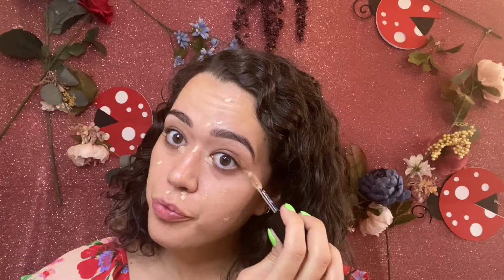I'll just take my Lancôme concealer in Biscuit, which is a cool tone color, and just put that in the inner corners. And we're going to lift a little bit here. And we're gonna blend everything in, just with tapping motions like that.